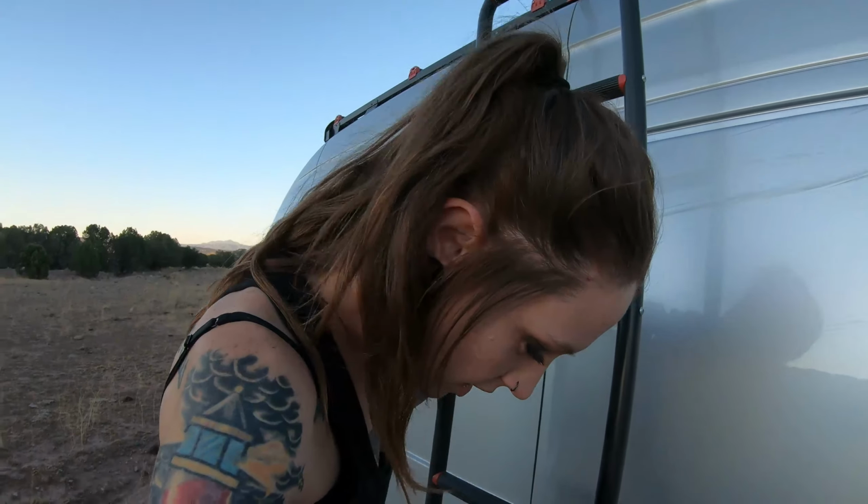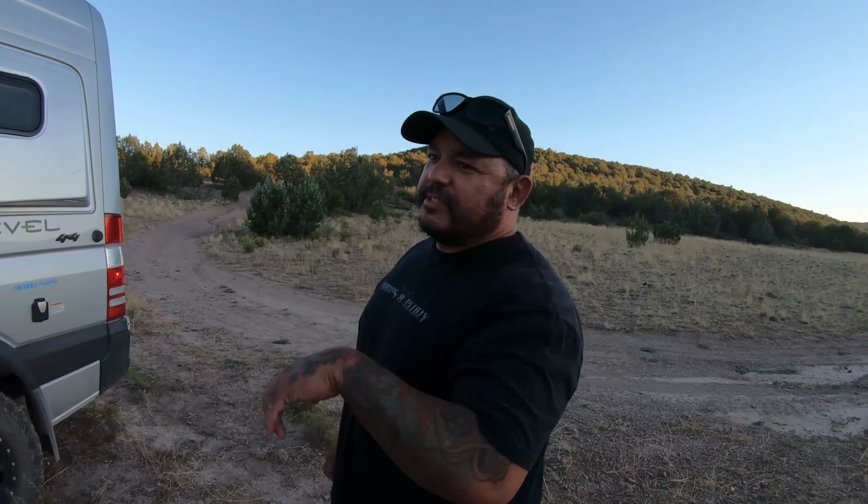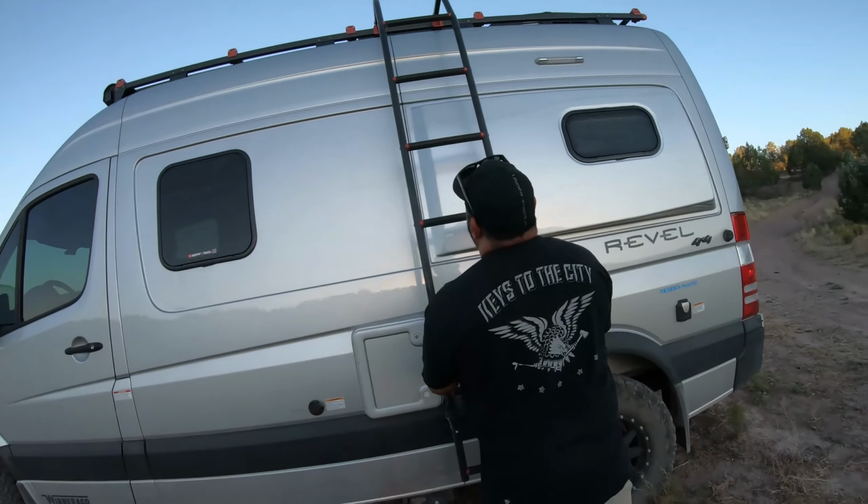So another cool thing I forgot to tell you about is like the mirror, all the windows inside. They got like, if you pull down, it's the screen. And if you push it up, they're blinds. Blackout. Oh, I love this. It's nice if you want to sleep in, you know.